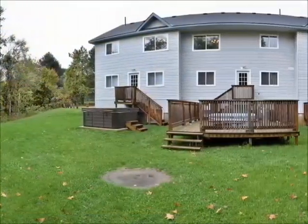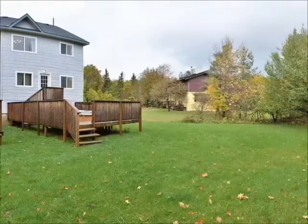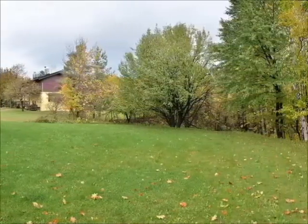Imagine at the end of a full day on the slopes or at the village, relaxing in your hot tub, surrounded by the forest and a stream that guard the property.